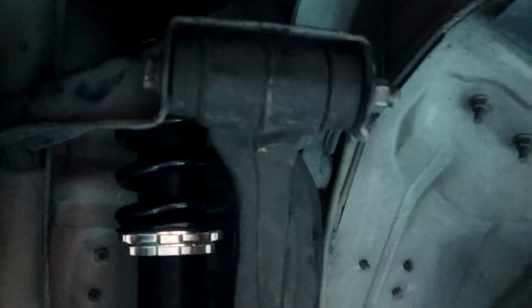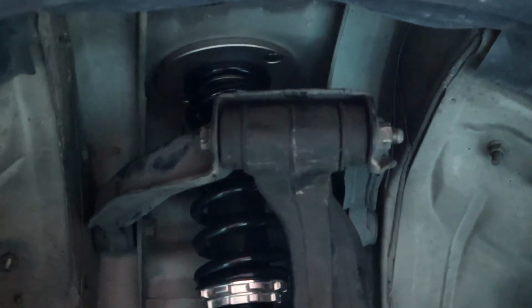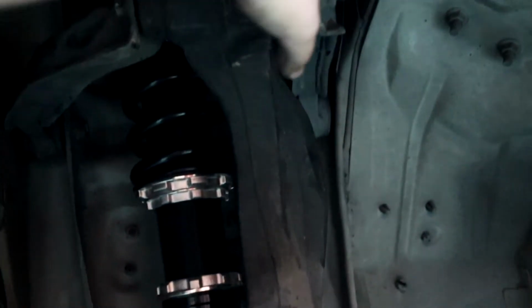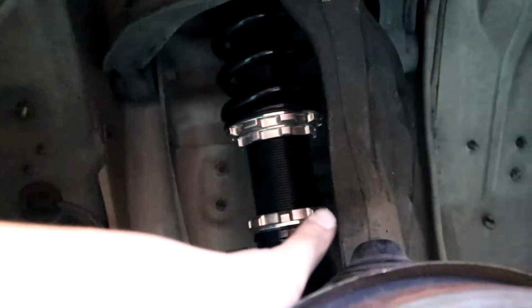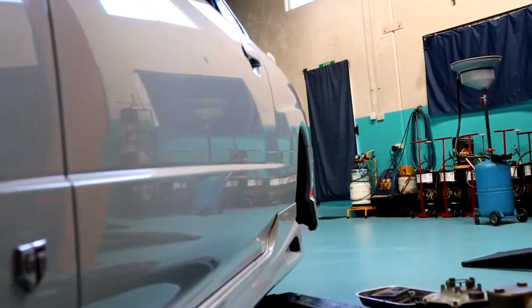But it took me ages to actually think, oh, how about I just undo this and pop it out, because I didn't want to unbolt all this crap. I just thought I'd be able to figure out how to get the strut out without undoing anything. But I had to undo things, so oh well. But I'll just finish up this, and then I'm going to get on to the rear, and hopefully we don't have any problems with the rear. But I kind of have a feeling we will.